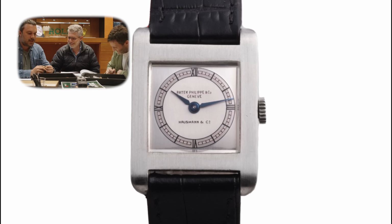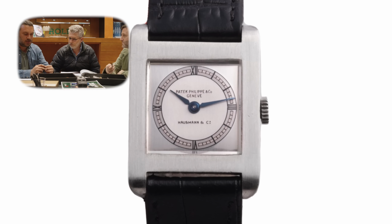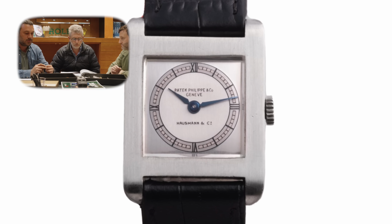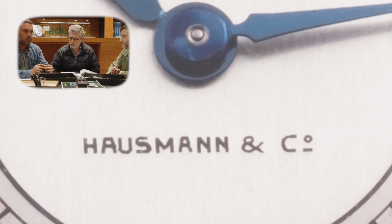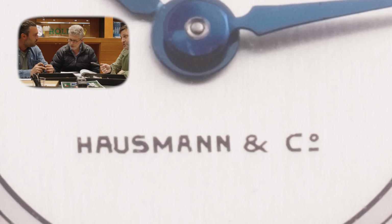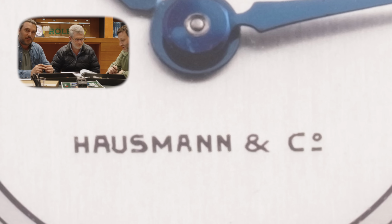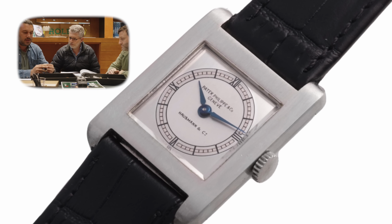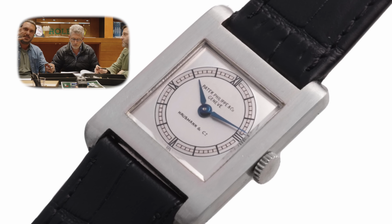Okay, so this is a Patek Philippe tank-shaped watch, and it is the only one known in platinum. It is also double-signed Hausmann & Co., which was a retailer in Italy based in Rome. I know that it's an Italian. So far, so good. Insane condition. Also, just kind of like the design with the Cartier tank, obviously seeing its day today.